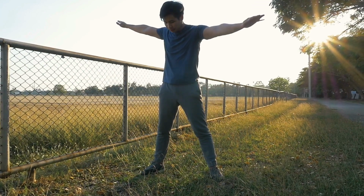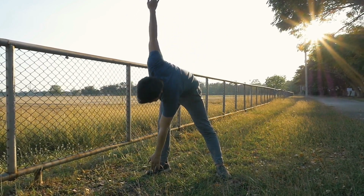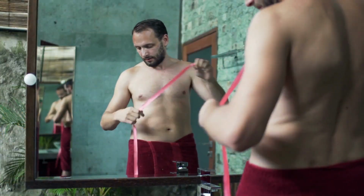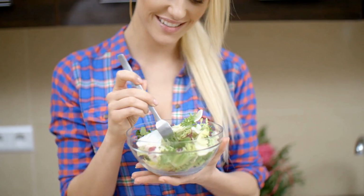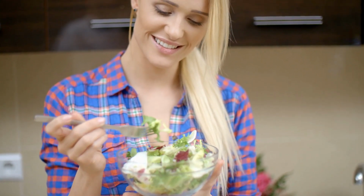Day 6 to 7. By the end of the first week, you'll start to see some initial changes in your body. You may notice a decrease in body weight due to water weight loss, but this is not true fat loss. Your body is just adjusting to the new eating pattern.